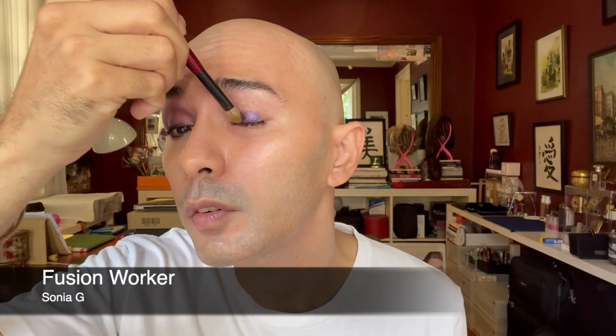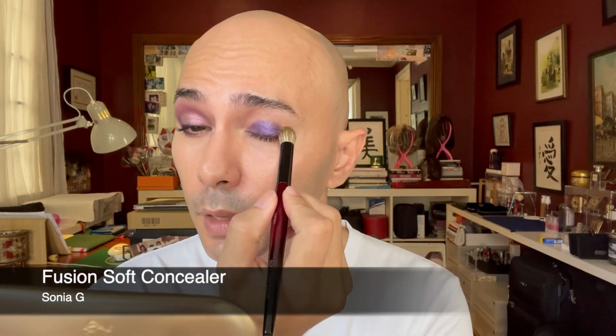Okay, so I'm picking up Lisa's Liquid Lyrics now with a brush, and I'm just going to gently pat it all over my eyelid and bring it as close to my crease as possible. Ooh, it's a very nice color, I have to say. Let me get a blending brush for this and buff out the edges. Let me add more because I think it dried up way too fast on my eyelid. And I'm just building the intensity here.